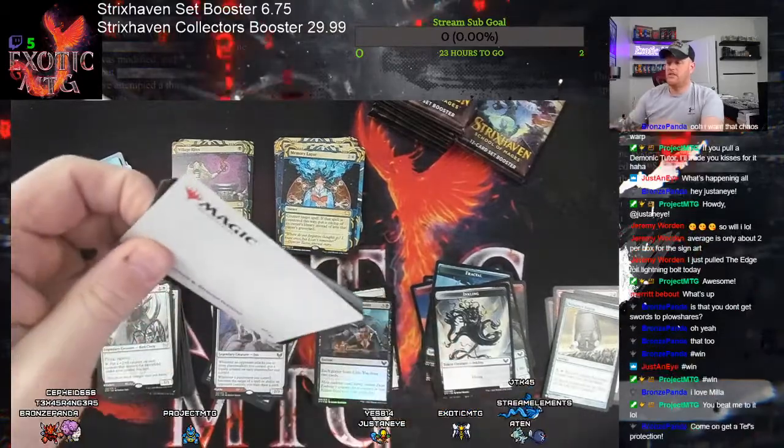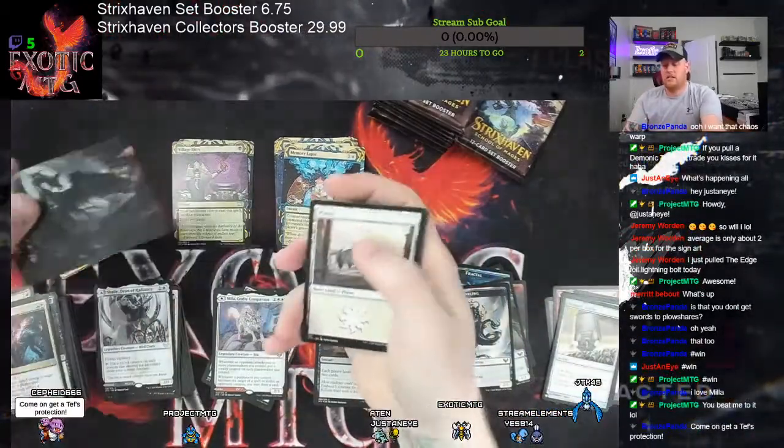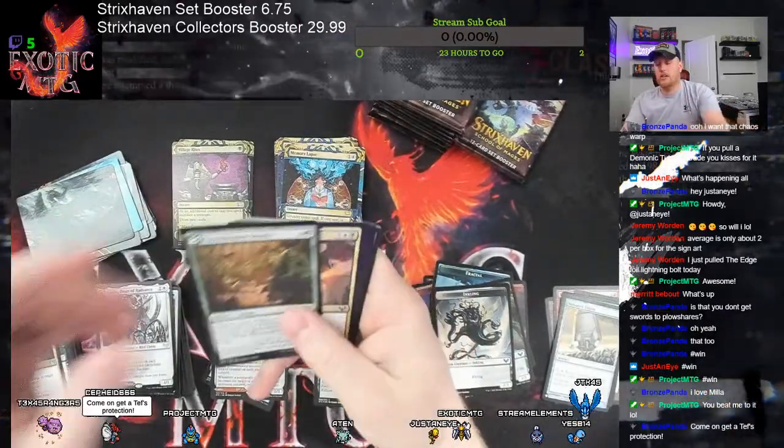Anybody know what the most expensive list card is? Yeah, we need that. Teferi's Protection, rather.